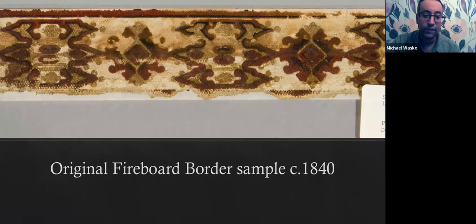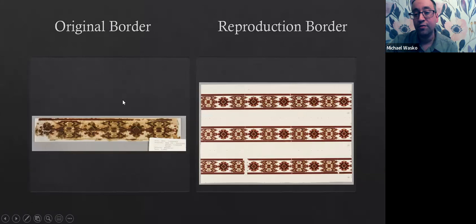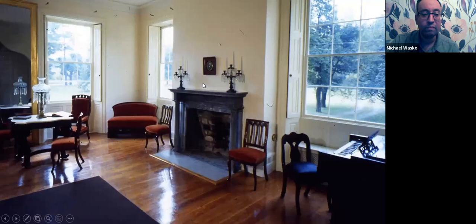And here you're looking at the fully reproduced border sample, as well as a comparison between the 1840 bit of wallpaper and the modern reproduction. For this room, I was able to find restoration photos from the 1980s. The park fully opened for tours in 1987, so the goal was to have the wallpaper reproduced and on the walls for that date, which they did meet. So this photo's from around 1984, 85.